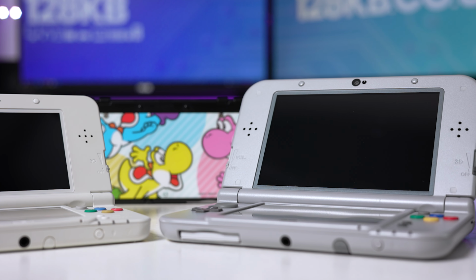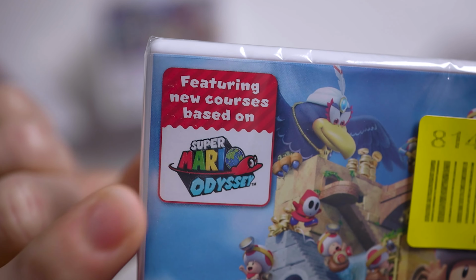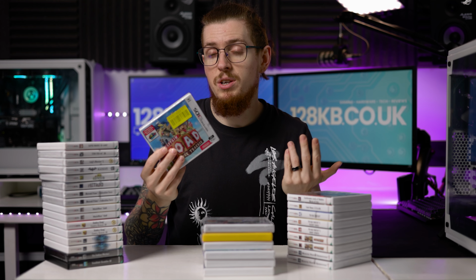So they all went for the Switch version, and I thought, you know what? I'm gonna get the 3DS version. It's exactly the same game, and by the time I'd rebought this, it was really, really cheap. So it was kind of a no-brainer, and it's kind of cool to say, you know, I've got the 3DS version. Most people have the Switch version. There's even a thing in the top there, look, featuring new courses based on Super Mario Odyssey, which obviously is only on the Nintendo Switch. So I actually think this is pretty cool to have.